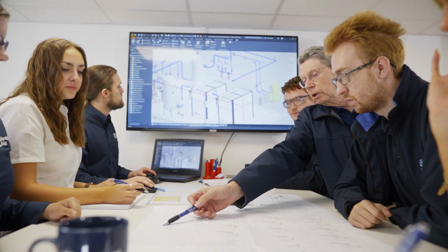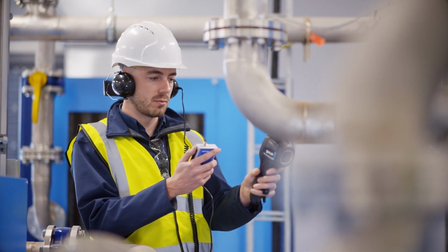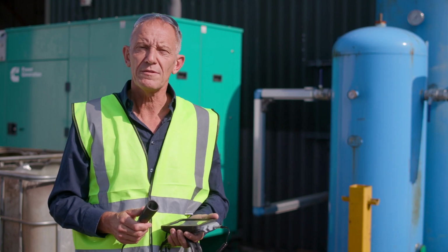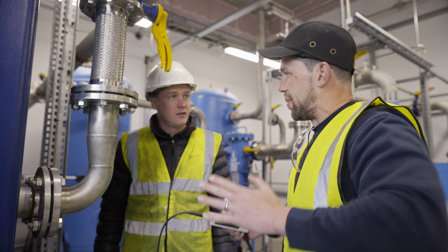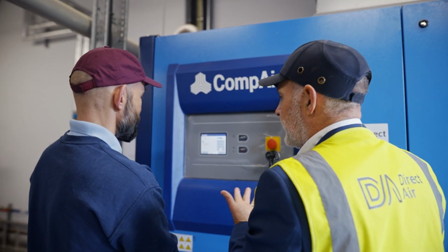The right system design is key for reducing costs, managing energy efficiency, and environmental responsibility. If you can't measure it, you can't improve it. That's why we monitor system performance and make recommendations to save energy. We also guarantee projected savings from any survey conducted, so our customers can improve their energy efficiency with confidence.